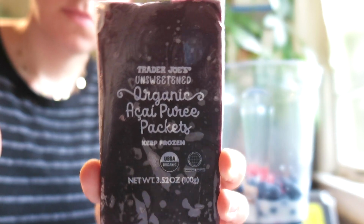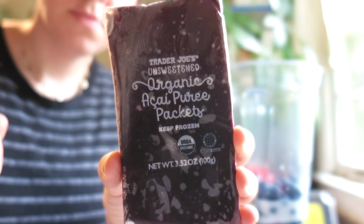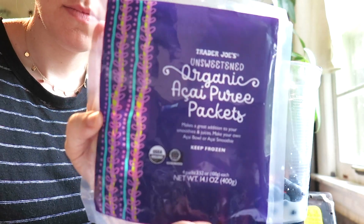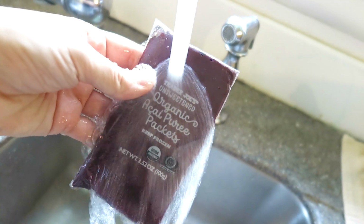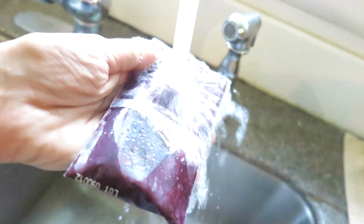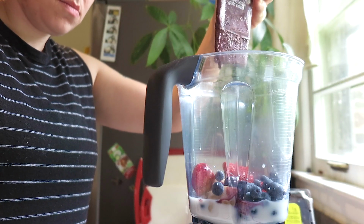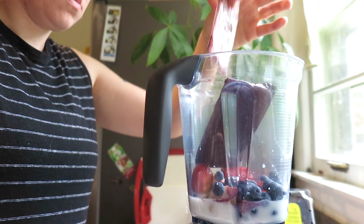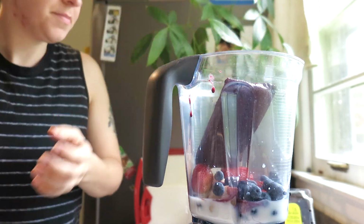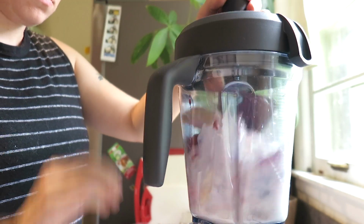Some blueberries, and then these are the acai puree packets that I use from Trader Joe's. I just wanted you to see them. And then this is what the packet looks like when you buy it in the stores. These are frozen, so I just run it under a little bit of water to kind of loosen it up from the packaging and then dump it right into the blender. I really like these packets and they're relatively inexpensive compared to buying acai powder. So then I just blend this up really nice.